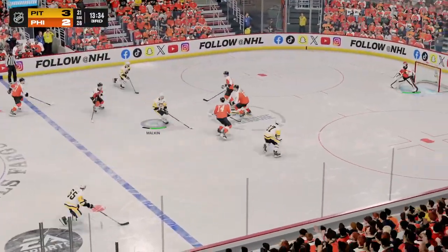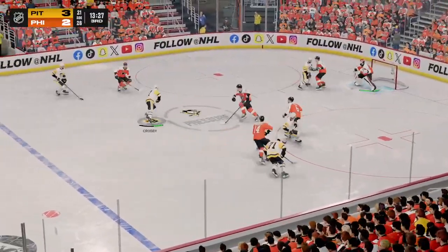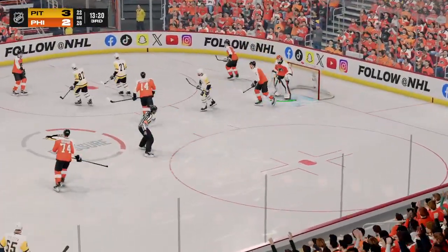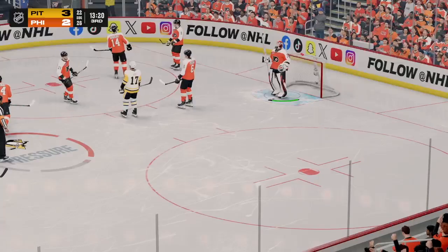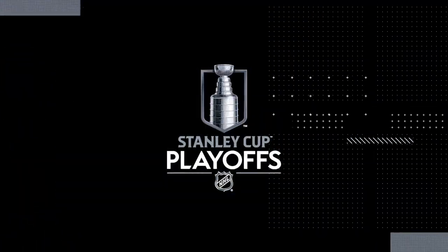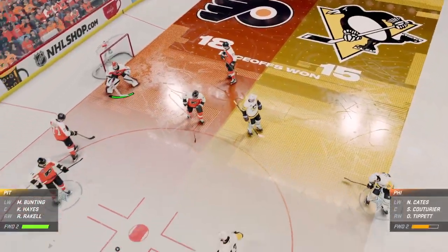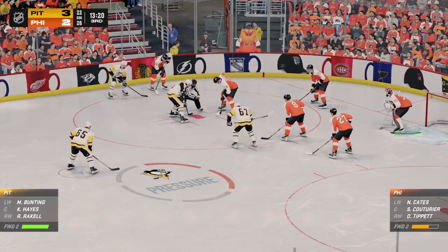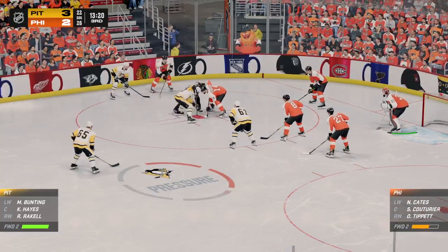Here's a short pass to Malkin. Slides the puck over. Stops him with a glove. And they'll cover it up, forcing a stoppage in play. Getting closer to the halfway point of this frame. The Penguins have a little breathing room here, but not much as they lead it 3-2.